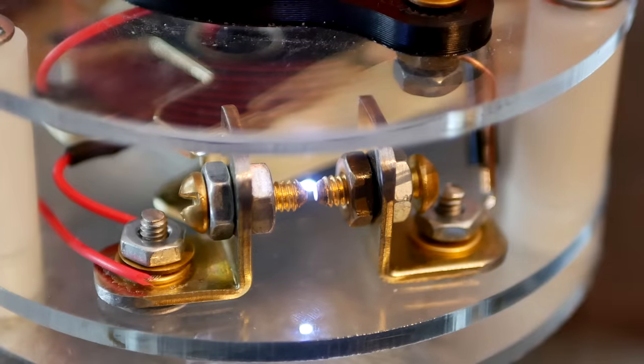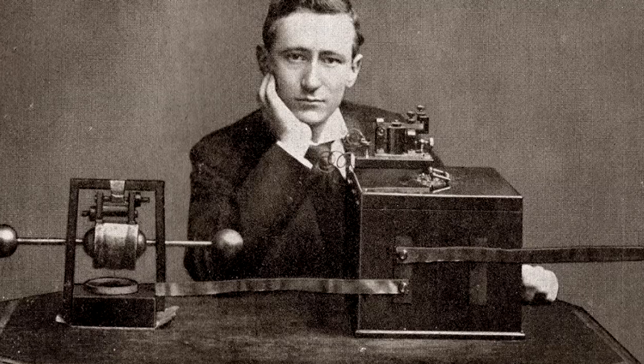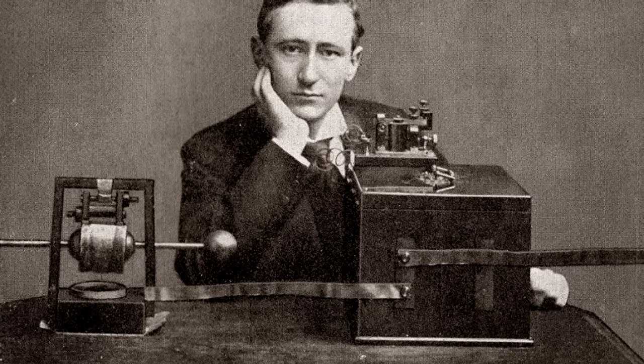A spark gap interrupter, or SGI as I like to call it, works by using the air breakdown voltage to pace the interruptions. This kind of interrupter was actually used in early versions of the radio Marconi invented.